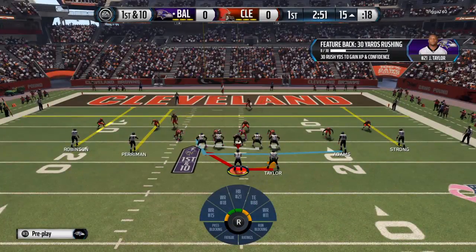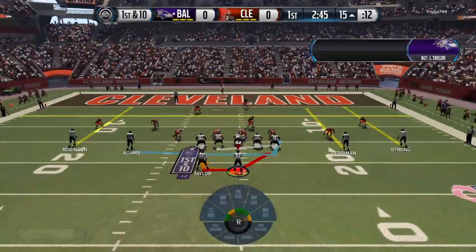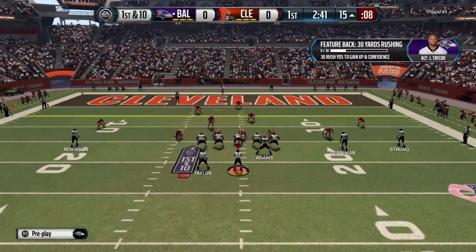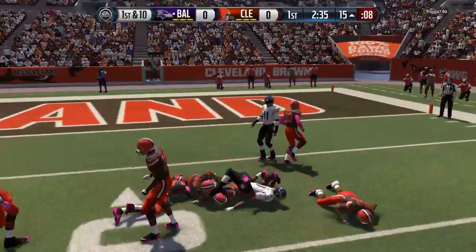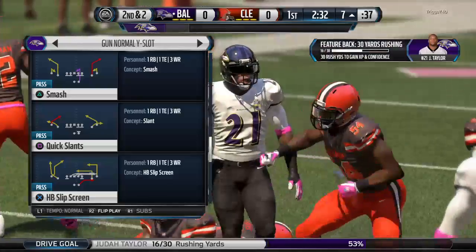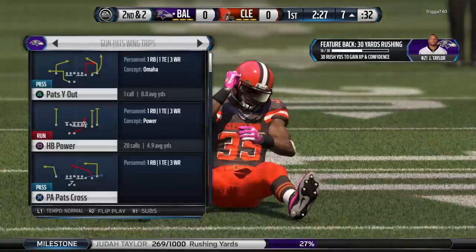The offense is set at the line for the 1st down after that completion. They'll go ground. Picks up 8 here. The Ravens have really been dominant today on the offensive side. In the red zone now, they just take the football and they run it right at the defense and pick up solid yards.